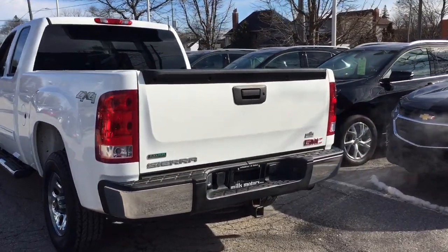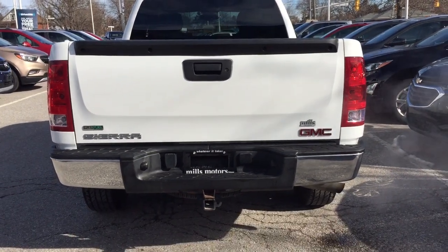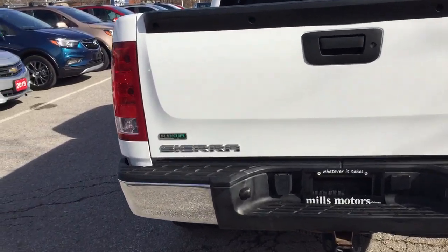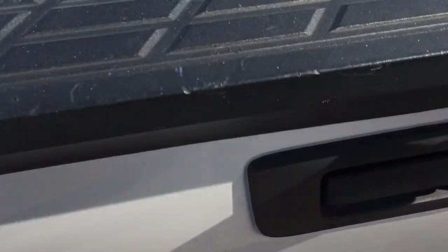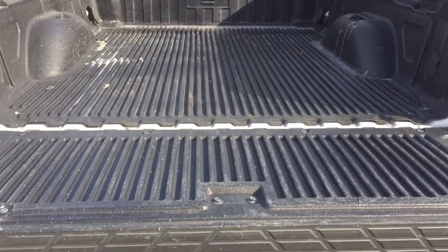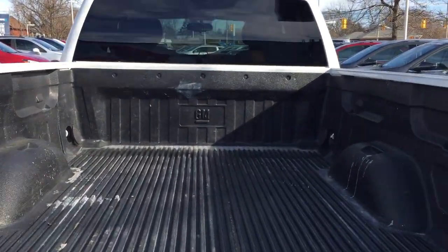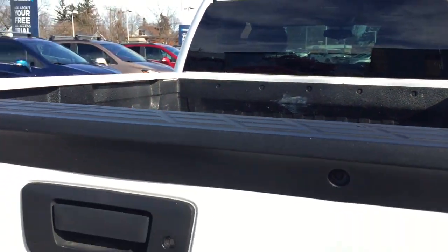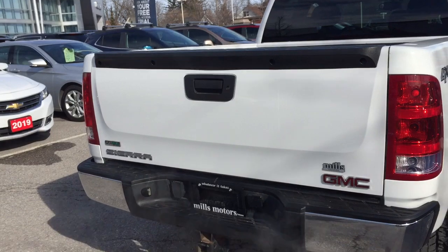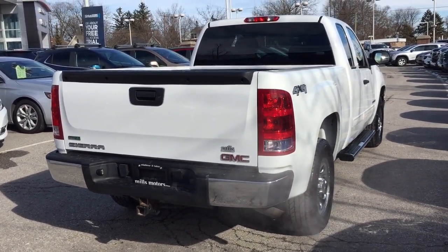Got the hookups there for trailer and hitch. The Sierra badging on the left-hand side. Flex fuel capacity. And you also have a locking tailgate. Got the liner here to protect the truck against scratching and denting. And a pretty easy to handle tailgate there. It's back in position, using one hand on the camera here the entire time. Very easily done.